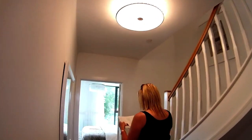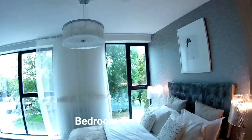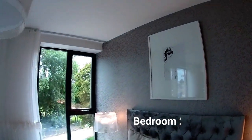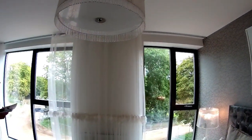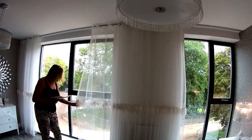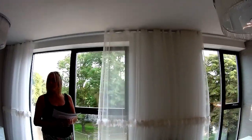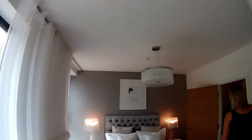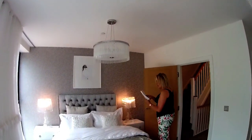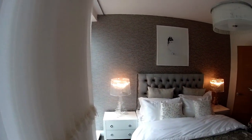So also on this level, we have bedroom two. That's a lot of glass. Very spacious. I'm just looking at these beautiful foils. Look at them with the feathers. It's a beautifully staged house. The interior design is absolutely gorgeous. I do like the lamps. Right, so bedroom two. We have 5 metres 2 by 3 metres 2 in width.